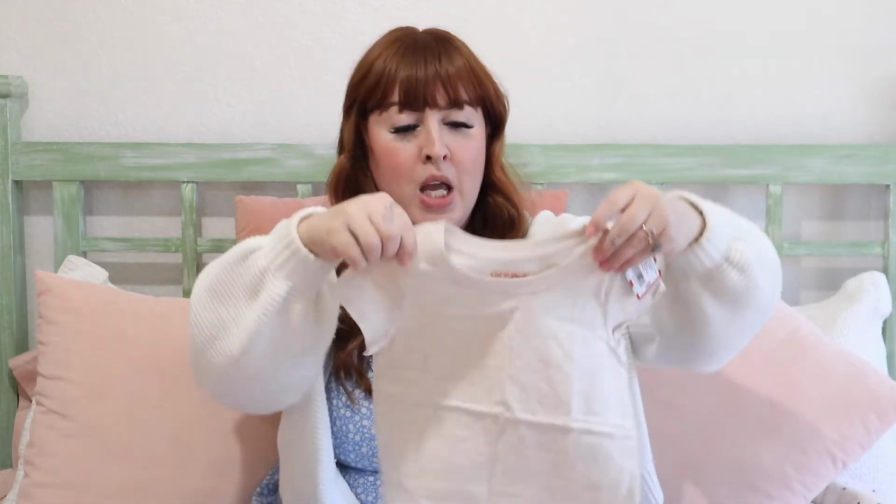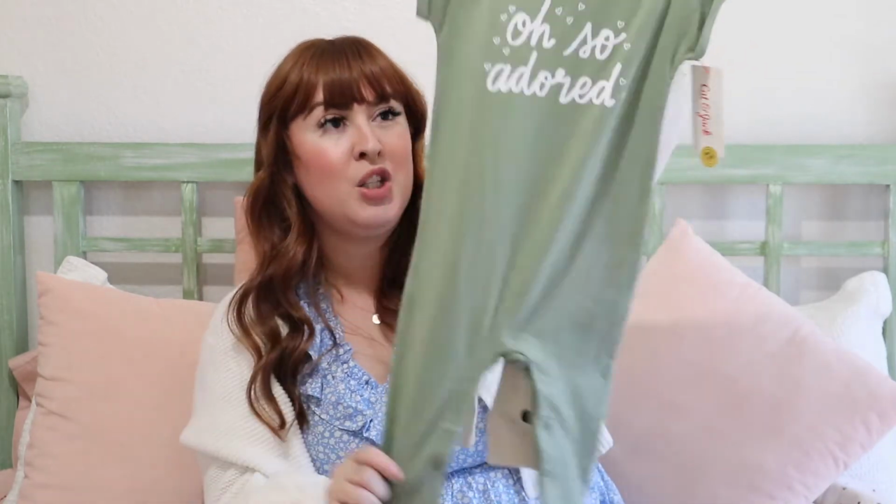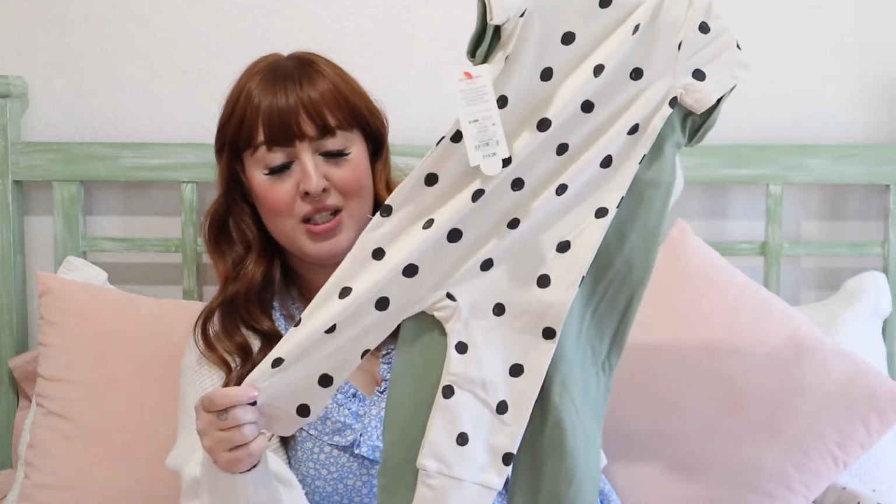Then I picked up a cream t-shirt, short sleeve. She really needs more short sleeves for the warmer weather ahead. Next outfit I got is still on the hanger too, is this outfit from Cat & Jack. It comes with 2 rompers, I suppose, but they are pants. So my favorite one was the polka dot. It's just a cream and polka dot jumpsuit. I guess it's a jumpsuit, right?